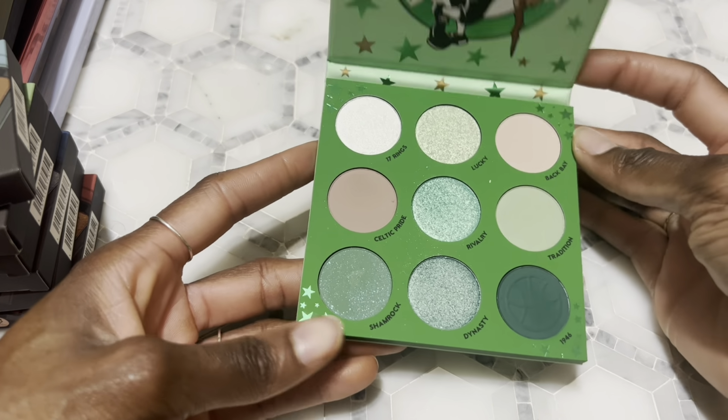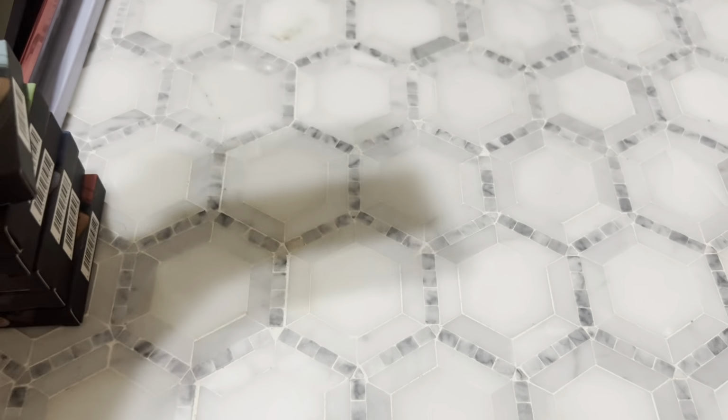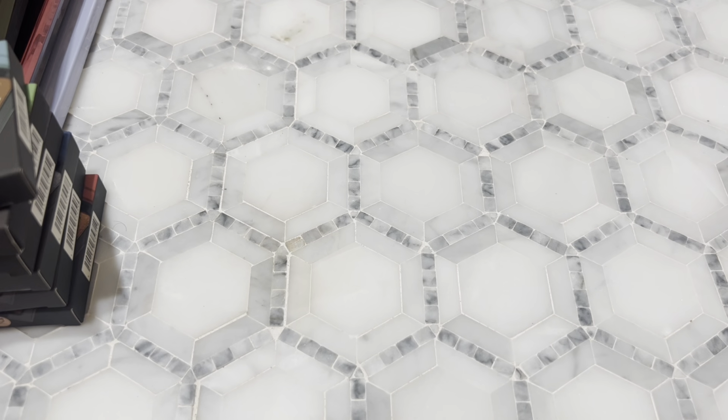But I'm going to just use these as palettes to combine with other palettes when they come out with bigger palettes that I'm interested in. So that's what those three are mainly for.